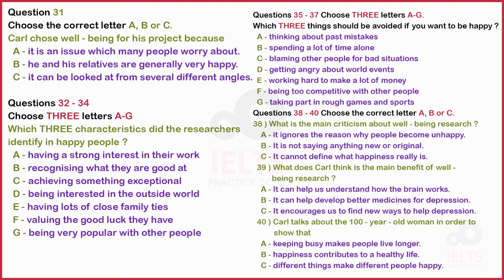Well, that might be the case. It may bring us very little closer to finding out exactly how our brains work. But I think that sometimes even a very small change in perspective can bring real and long-lasting benefits. Above all, I feel that well-being research might help us to move away from simply prescribing drugs for depression. It helps us to explore alternative ways of dealing with unhappiness.